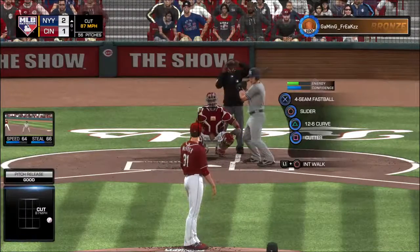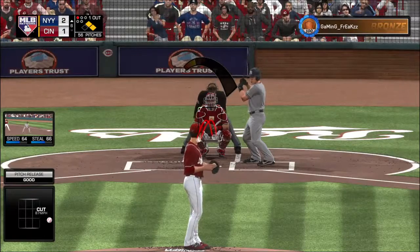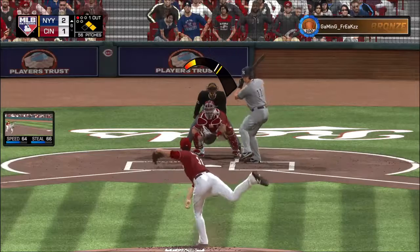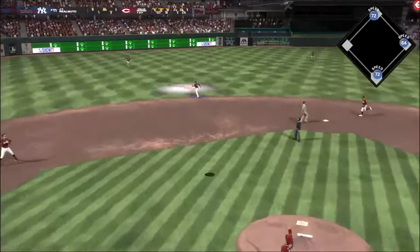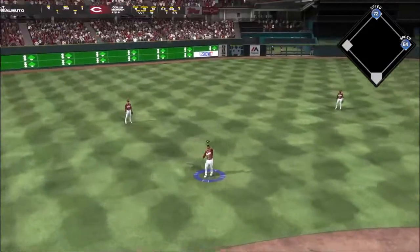First offering on its way. Inside here with a cutter as he's lucky that one didn't get him. He went deep earlier, so that might have been a little bit of a message they were trying to send, to hit him off the plate. At the very least, they're clearly trying to keep him from getting his arms extended again. Semien into shallow left. Two gone.